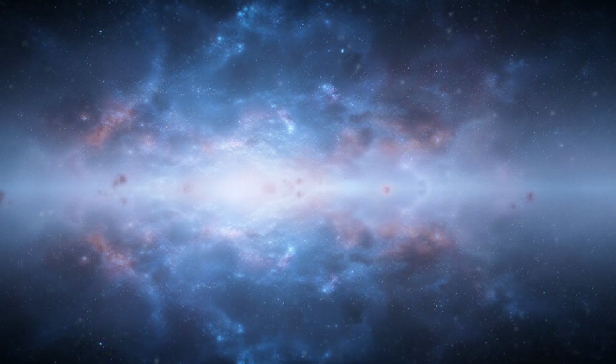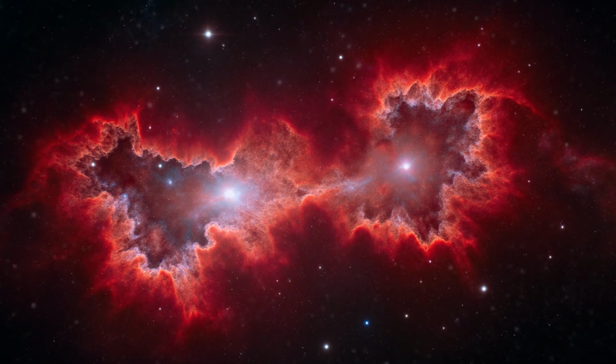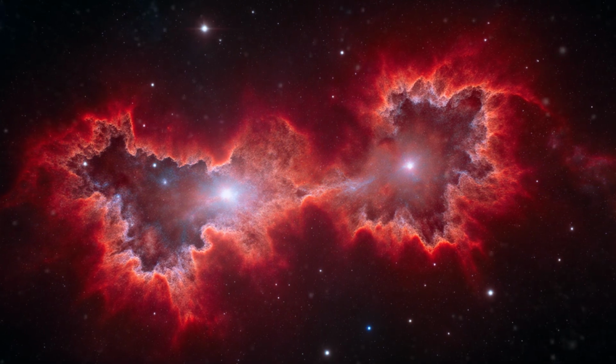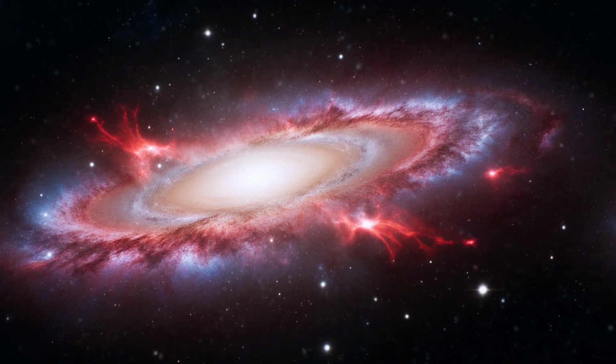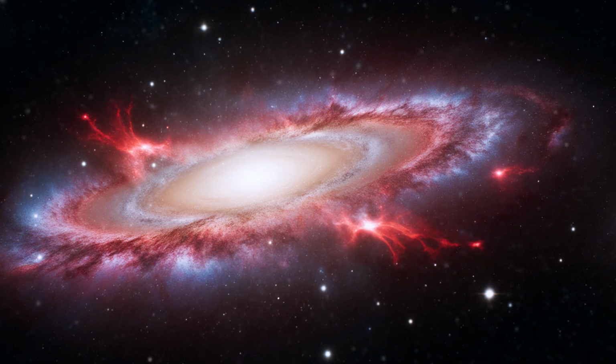The gas is mostly hydrogen, with some helium and trace amounts of heavier elements produced by previous generations of stars. The dust consists of tiny grains of carbon, silicates, and other minerals formed in the atmospheres of aging stars and in supernova explosions.